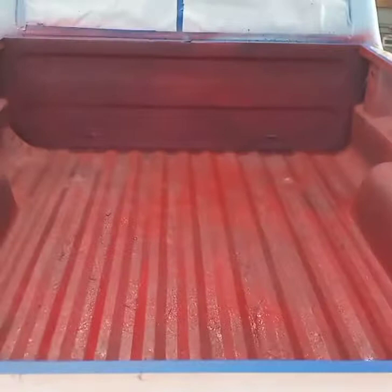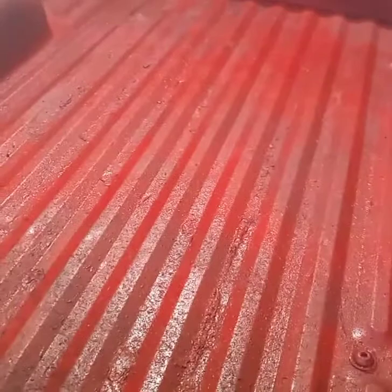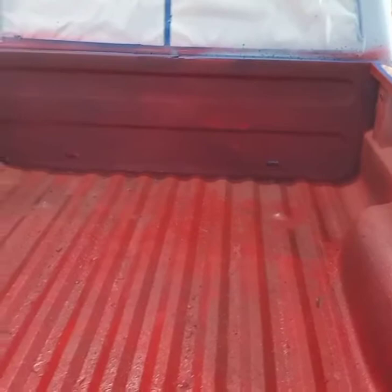It's all about the weather before I start spraying paint. It's all right to spray primer because I got the doors open and all this stuff anyway, and this stuff is easy to spray too. But when you're spraying paint, you don't want to spray it in the rain. Humidity and paint don't go together.